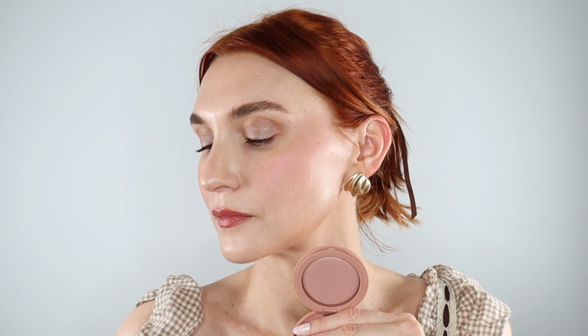I'm going to go ahead and apply the rest of the shades to my cheeks and I will roll that footage. This is the shade Sensation. This is the shade Glimpse. This is the shade Flutter. This is the shade Breathless. Overall, I really like this formula. I am very glad that I picked it up.